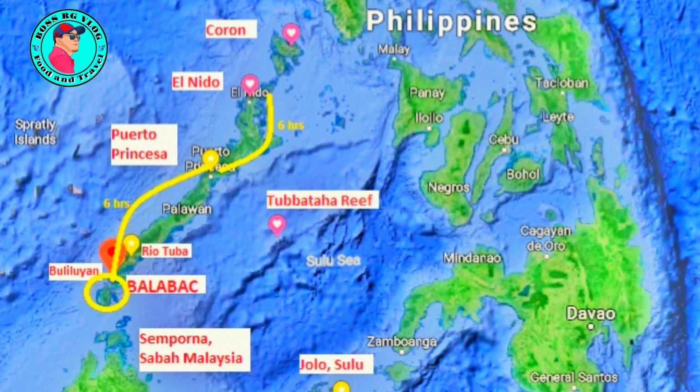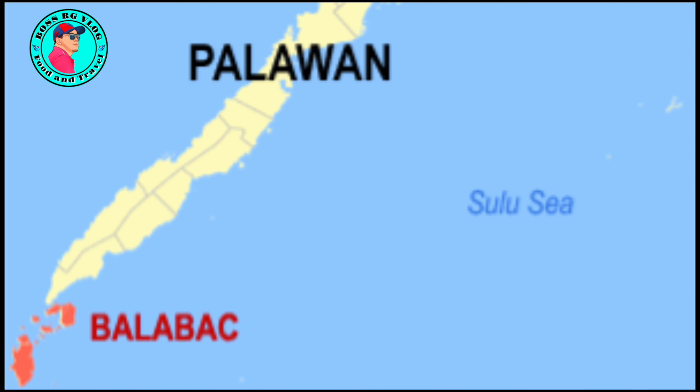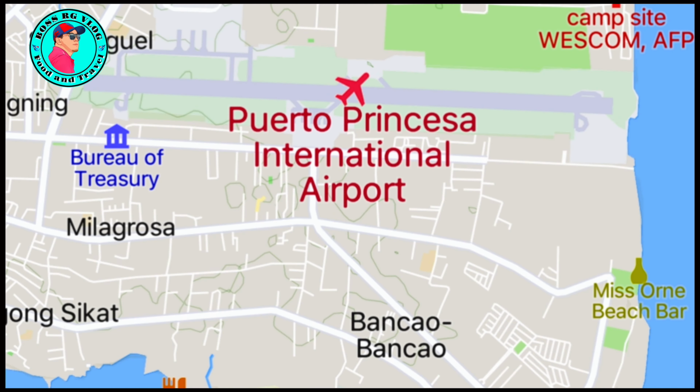Map of Palawan with Balabac highlighted. How to go to Balabac Palawan. Una, book flight to Puerto Princesa. Pangalawa, book a tour operator with permit for Balabac tour. Pangatlo, go to Puerto Princesa. Pangapat, take the transportation going to Buliloyan Port. Panglima, get on a boat for the Balabac tour.